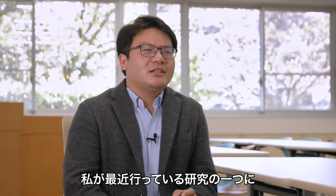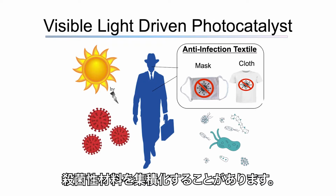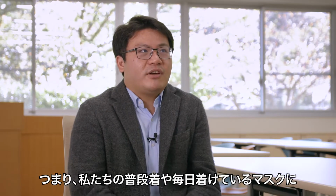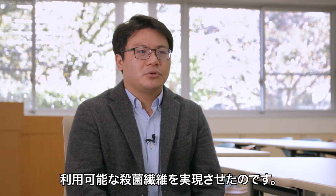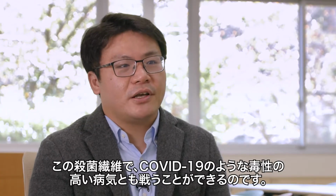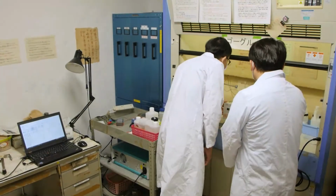So one study I have been doing recently is integration of a disinfectant material with our daily life clothes fibers. So in this way, I could realize disinfectant clothes fiber that could be used in our daily life clothes or the mask we wear every day. Clothes fiber could help us to fight against very harmful diseases like COVID-19.